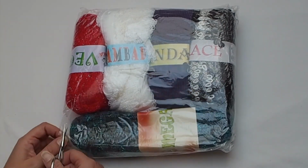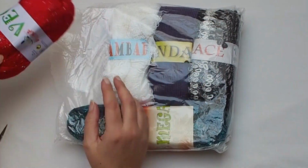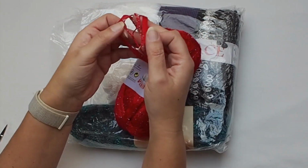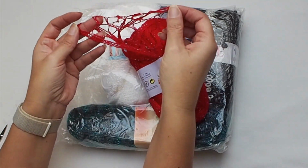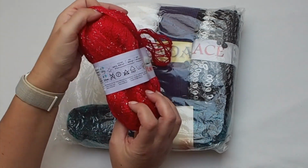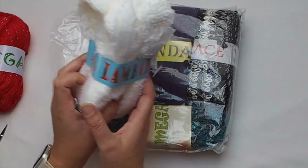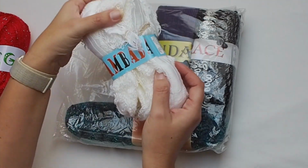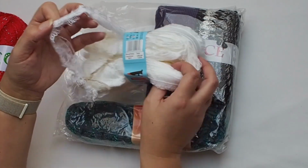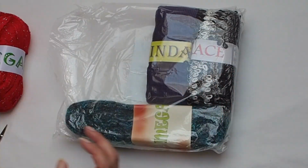I'm opening a box and there are 5 balls. This is a ball Vega, which is really tiny. Look at the nice red color, shiny red color. It's perfect. This is Lambada. It's nice white, really light ruffle yarn. I think it could be perfect for a summer tunic.